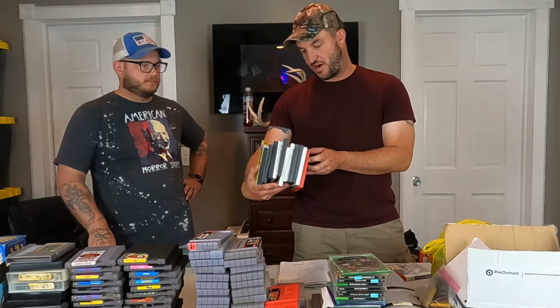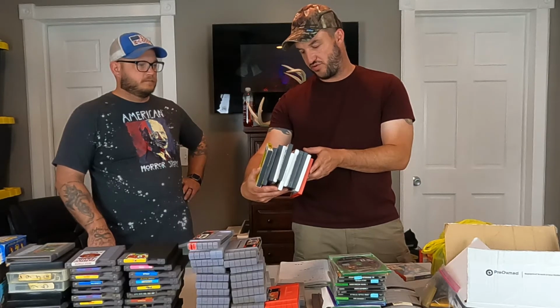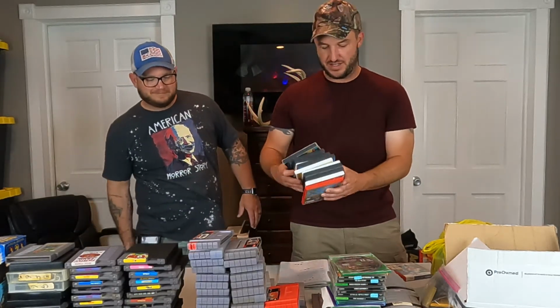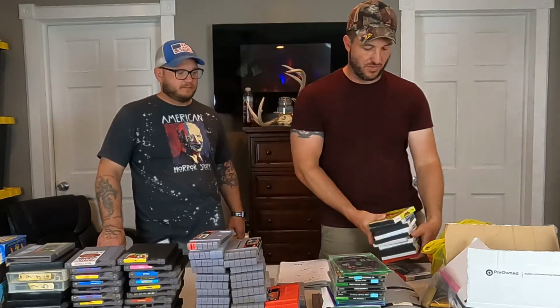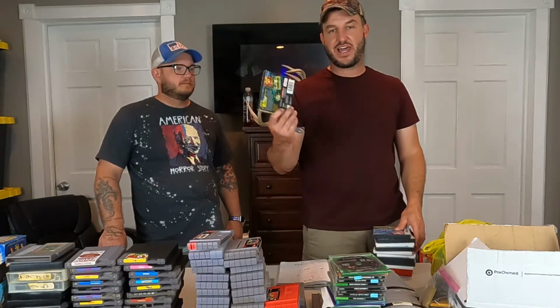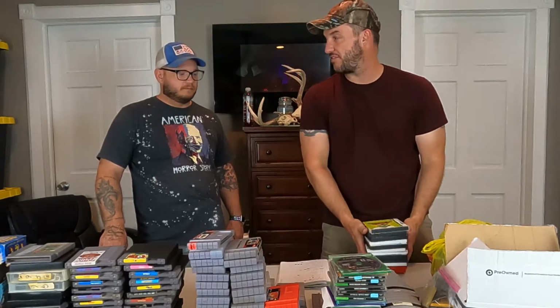There's another Super Mario. There's a Super Mario 2. Mainly, there's a bunch of Marios in here. But yeah, I just grabbed all these. Whatever ones don't sell, I have another little stash downstairs of just empty cases. You can lot up 10, 15 of these and get them out the door too.